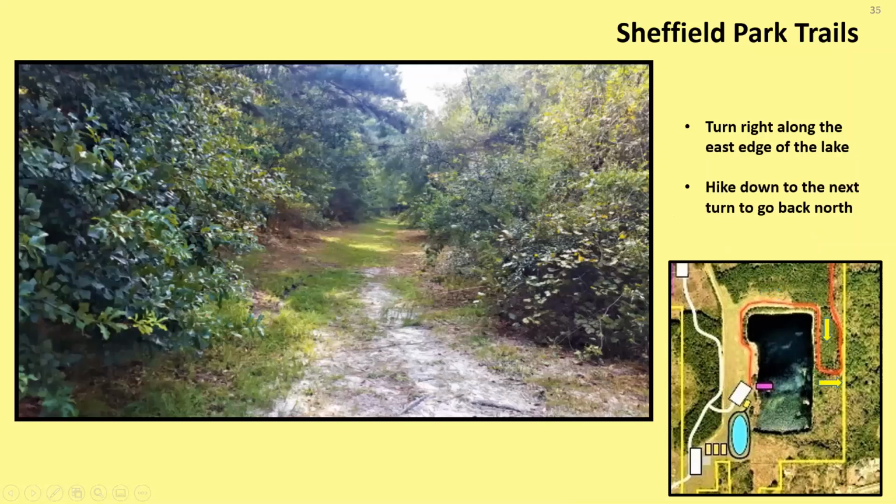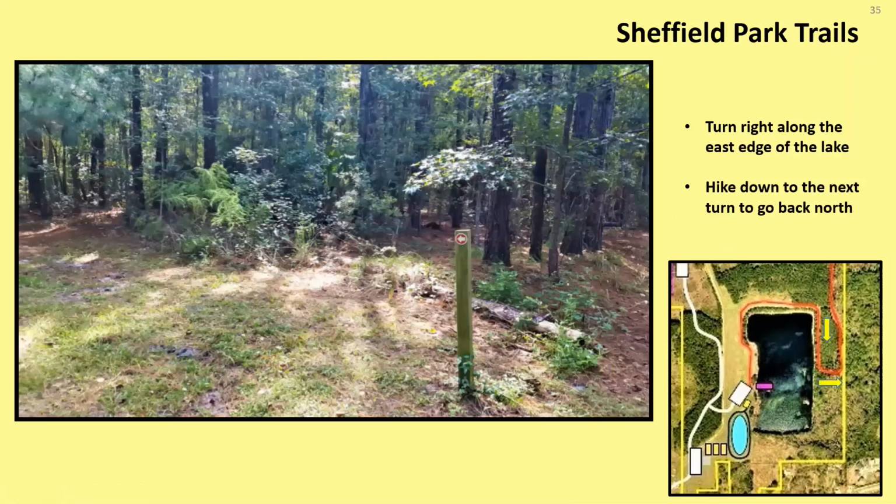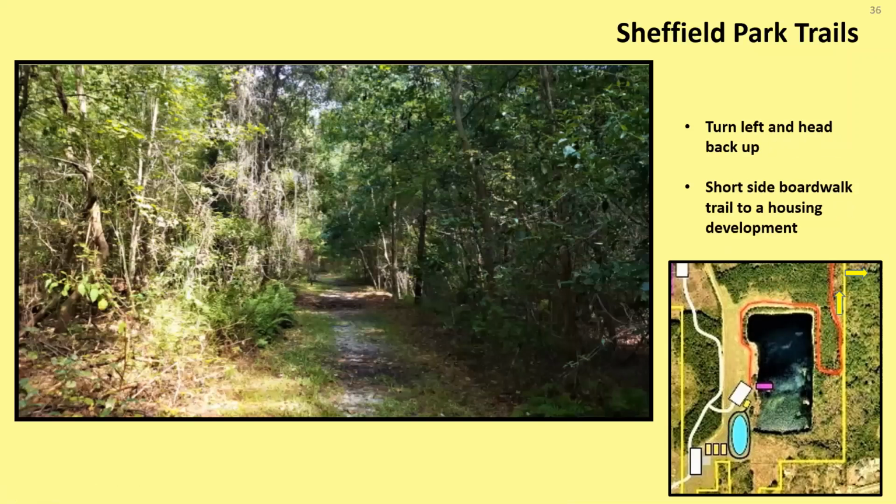So this is the other side. You see, kind of a hardwood hammock here. Beautiful views of the lake. Now we're heading back up. Heading north now. We found this walkway here.